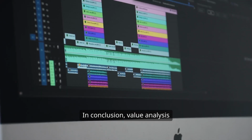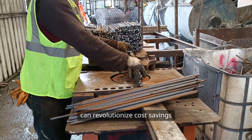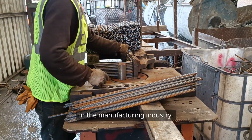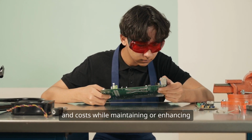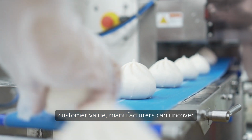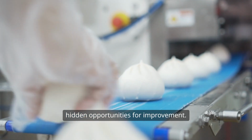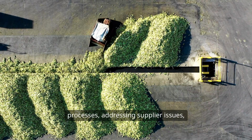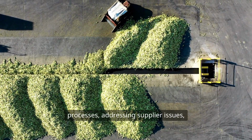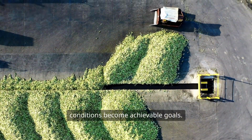In conclusion, value analysis is a powerful tool that can revolutionize cost savings in the manufacturing industry. By systematically evaluating functions and costs while maintaining or enhancing customer value, manufacturers can uncover hidden opportunities for improvement. Streamlining inefficient production processes, addressing supplier issues, and navigating unpredictable market conditions become achievable goals.